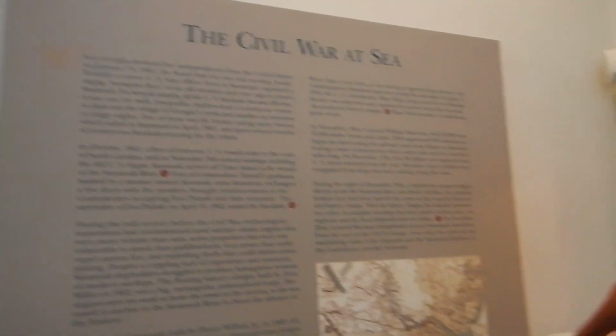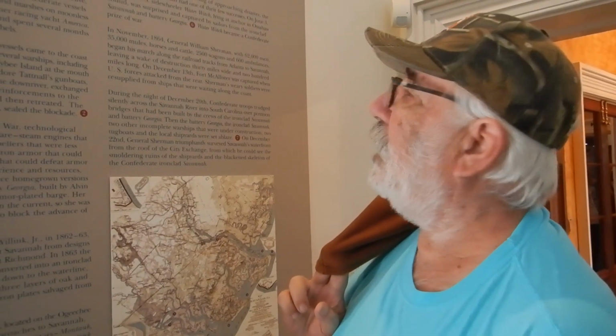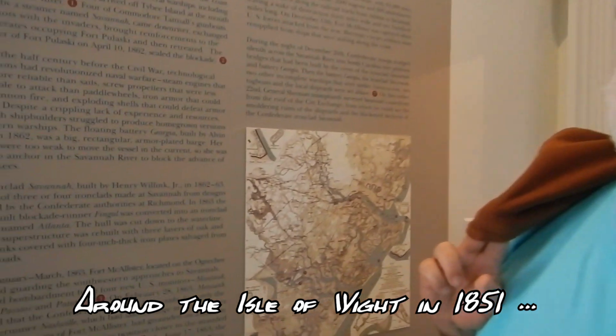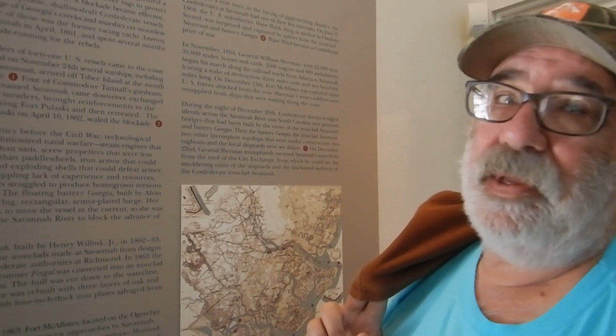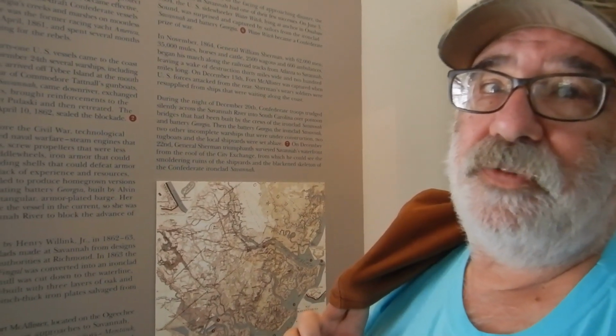According to this, when the Civil War started, the South had very few ships, but one of the ships that did come to assist them was the America, which was the ship that won the first America's Cup. And it ran the northern blockade several times. Yeah, there's a little map down there, and I don't know what became of it, but that was very interesting to me because I've been to the America's Cup and covered it. Obviously I've never been to the Civil War.